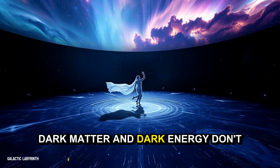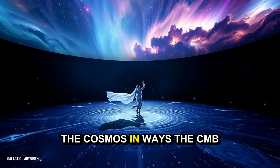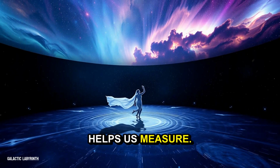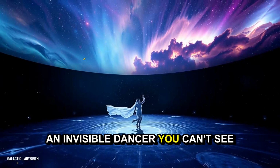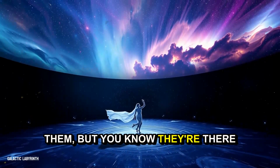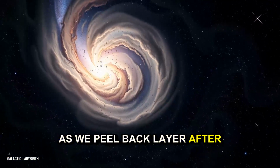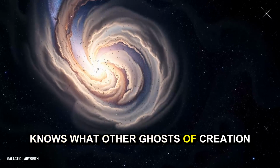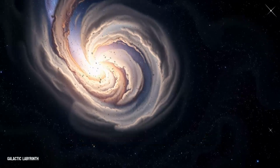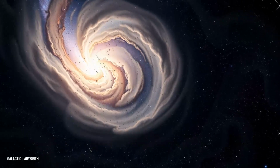Dark matter and dark energy don't emit light, yet their presence warps the cosmos in ways the CMB helps us measure. It's like hearing the footsteps of an invisible dancer. You can't see them, but you know they're there by the way the stage shakes. As we peel back layer after layer of the invisible spectrum, who knows what other ghosts of creation we'll find hiding in the static?